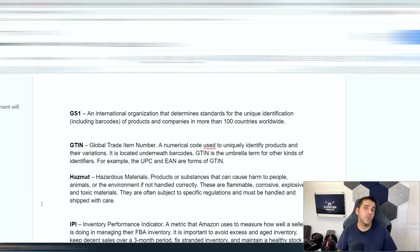Hazmat, hazardous material, products or substances that could cause harm to people, animals, or the environment. Hazmat products could be even a shampoo. If for some reason the shampoo or liquid, some materials like cleaning liquid, Windex or whatever, get transported and leaked, it's a hazard. It's a hazmat product that could create a mess for nature. So that's why it's being marked and categorized differently. Shipping companies and even Amazon treat it differently than other products.